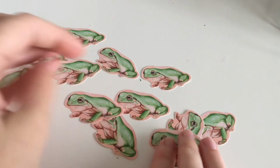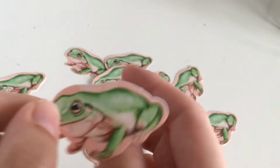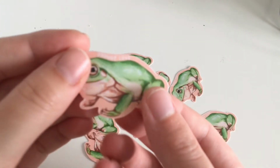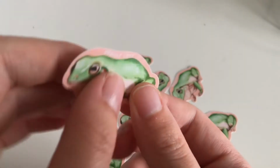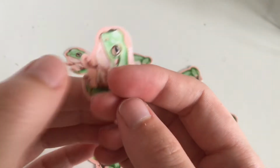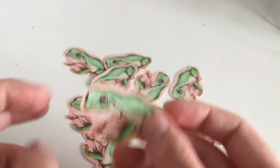Lovely. Here are all the little Franklins. The little froggy love sticker. So cute. I really like them. And they're shiny. I think he's so cute.